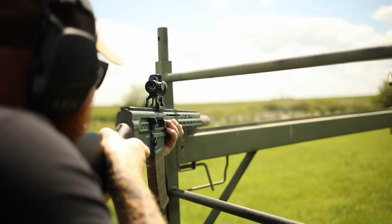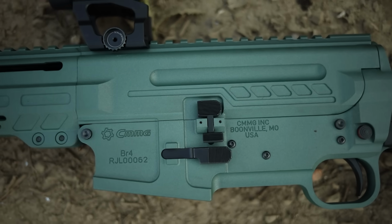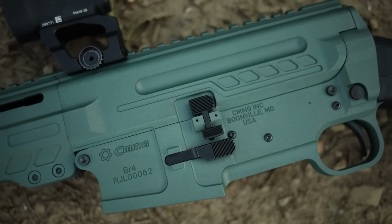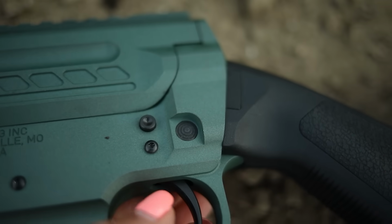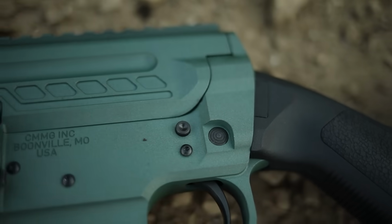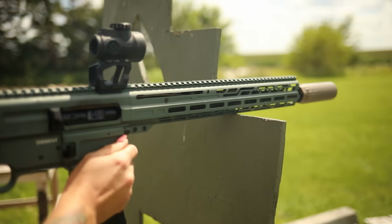And then we have our controls up here. We have our magazine release, and we have our bolt and bolt lock. The magazine release is ambi, so if you want to run it in either direction, you absolutely can, along with the cross bolt safety, which looks to be sort of like an 870. I guess it has an 870 stock, so that sort of makes sense.